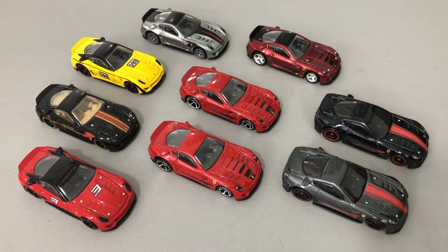We're looking at another one of my favorite Hot Wheels castings today: the Hot Wheels Ferrari 599XX. It's a casting that is actually discontinued now, as it was lost when Hot Wheels lost the Ferrari license back at the end of 2015. But it is a casting that ran for about 6 years in terms of production.